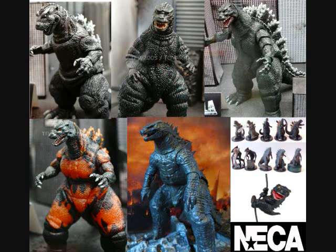Oh, we also have some figures coming out in the future. Let's see. Burning Godzilla, which is the exact same sculpt as 1994 Godzilla, just with a modified color scheme. I'm going to have the same opinions as the 1994 Godzilla, but I think the colors look cool.